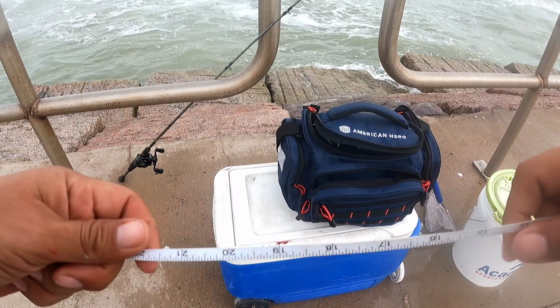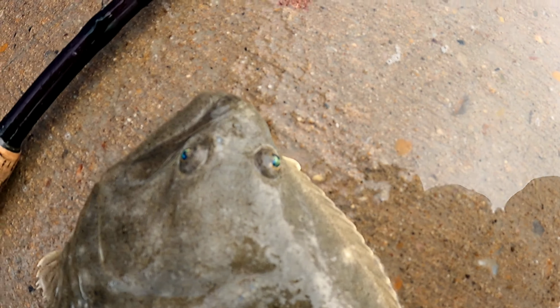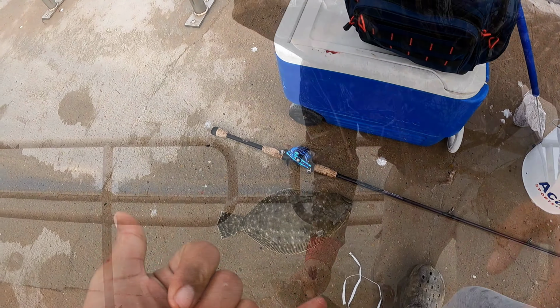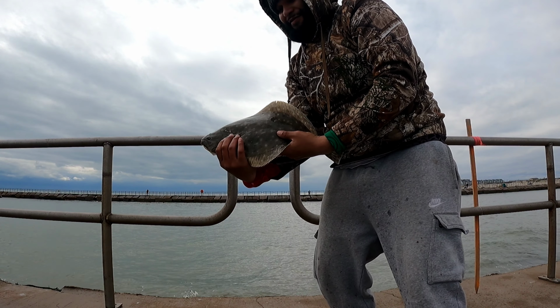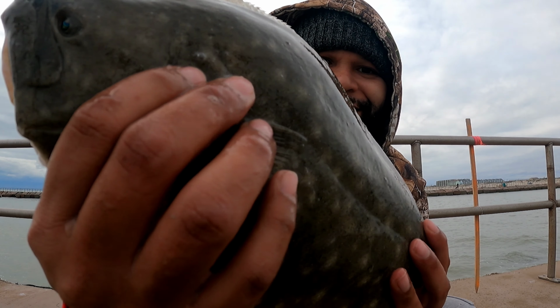See how big it is. Probably 18, I want to say. 18-inch flounder. Look at those eyes. 18-inch flounder. Stupid thump. Sheesh. Let's go. Beautiful flounder. Nice 18-inch flounder, guys.